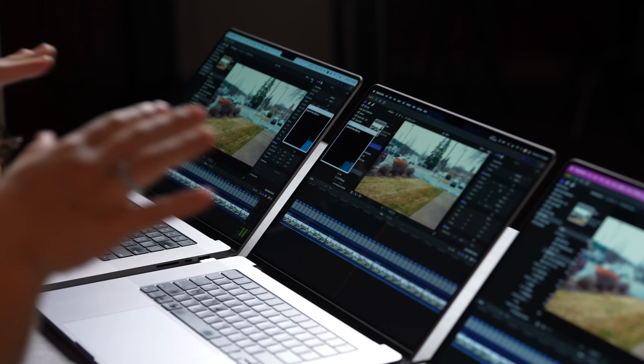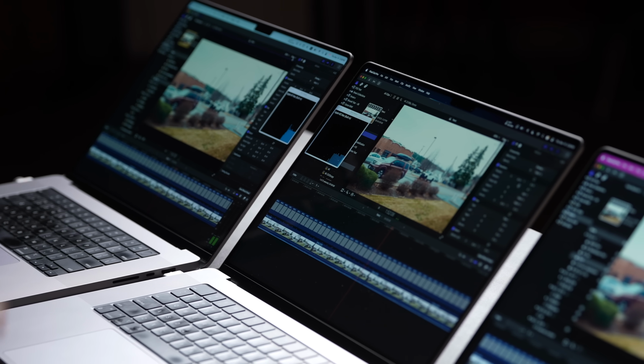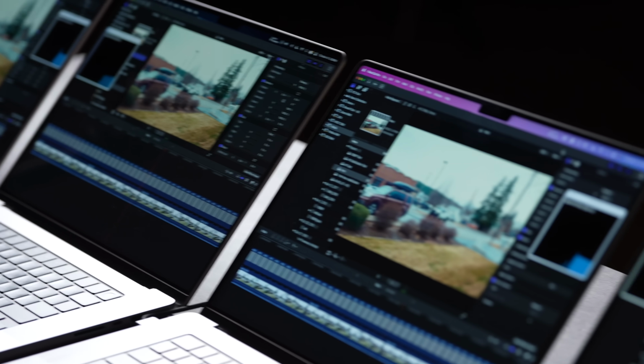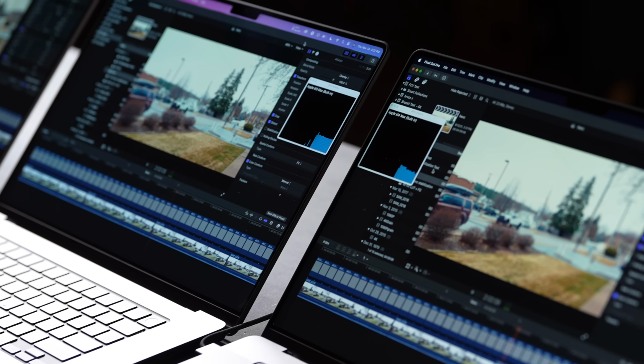Now jumping into video editing, we've upgraded to Final Cut 11 on all of these machines. And this right here is a 5-minute HEVC 4K project. This is basically what probably 90% of people are gonna be filming and editing in. It's a very common format and codec, just like H.264.